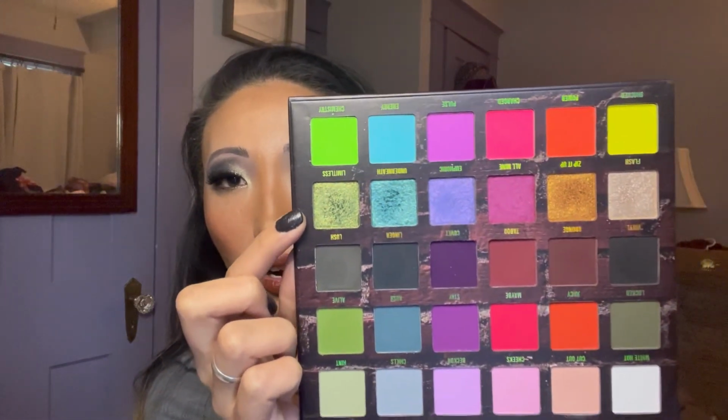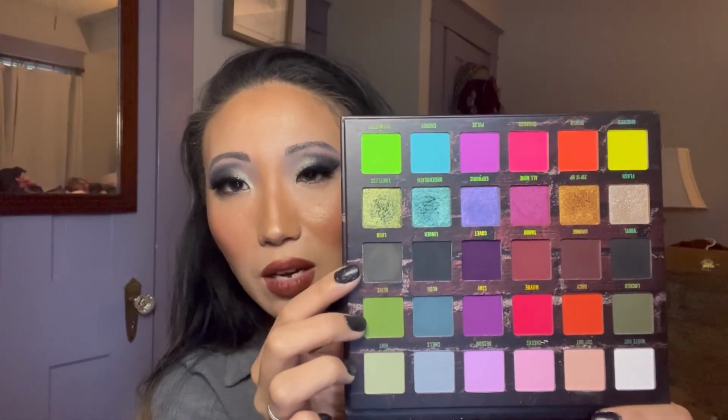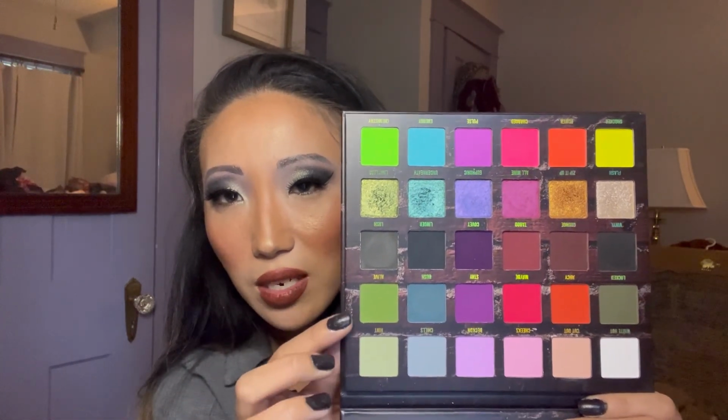These neon shades are no joke. They're like fluorescent. I wouldn't be surprised if they glowed in the dark. And then these shimmers are just beautiful. Still putty-like, still topper-like, but still beautiful. And then you can deepen out your outer corner with the designated shade. Then these are just kind of a little bit muted, bold.